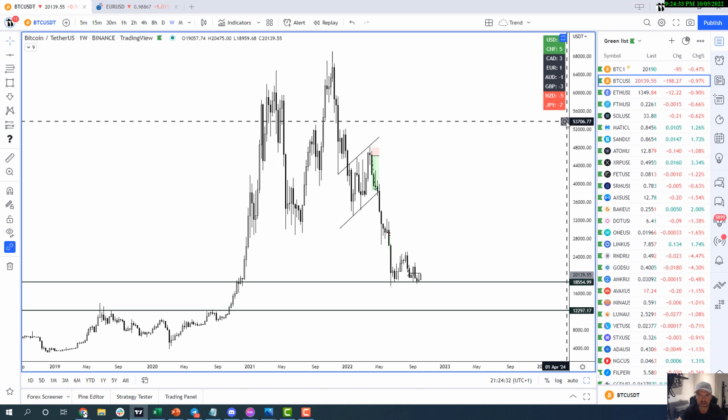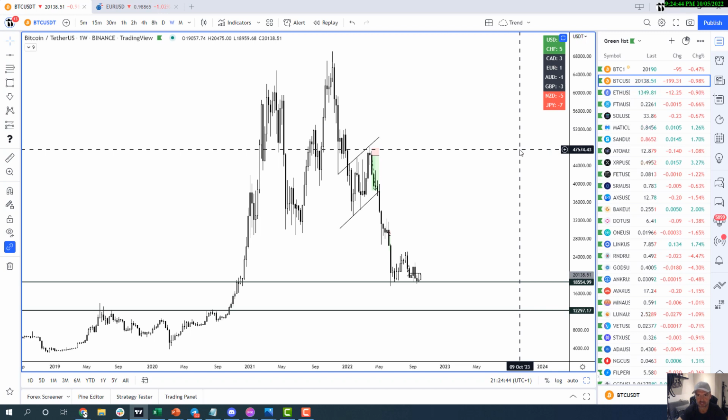Tomorrow is going to be indexes, so we'll be taking a look at global indexes and seeing which way we can find some potential opportunities on those markets. Are we seeing a return to bullish sentiment, or is this just a relief rally in a bear market?